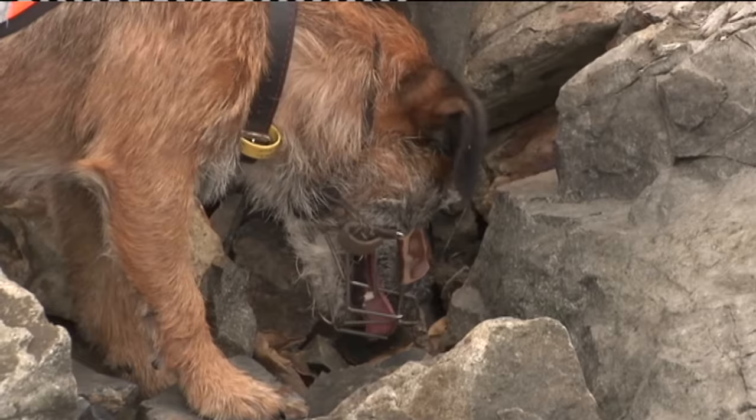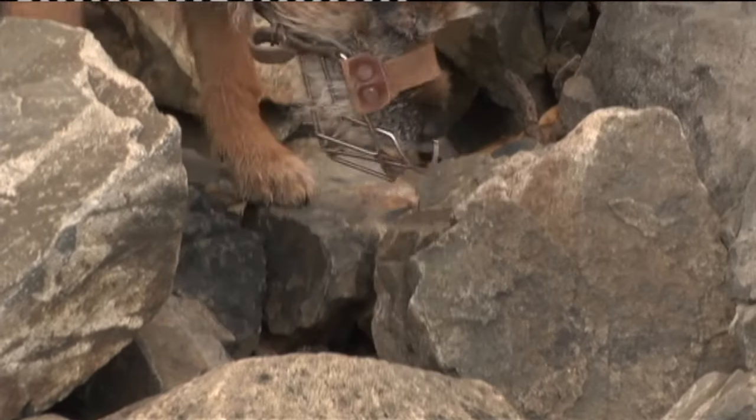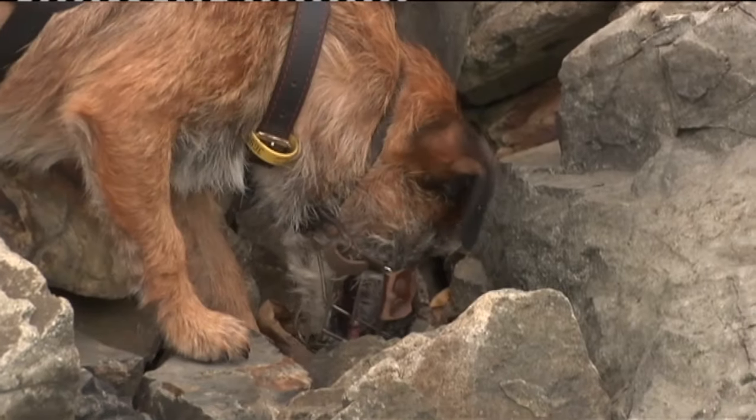Wow. Jack's been a ticket for me to some really, really special places, and it's a real privilege. And yeah, it's my little dog that takes me there.